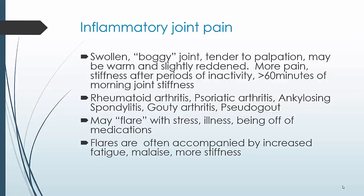And in rheumatoid arthritis, ankylosing spondylitis, and psoriatic arthritis, we see other symptoms of inflammation throughout the body. For example, rheumatoid arthritis patients can get nodules, or they can get inflammation in their lungs, their blood vessels, their eyes. So it's very systemic. They're systemically ill when they're having a flare or before they get diagnosed and under treatment. They can have incredible fatigue, malaise, and they just feel really miserable.